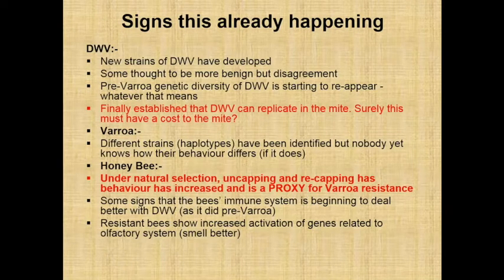We don't know at the minute, but this latest research says that there are two strains of deformed wing virus that can only be found in the Varroa mite. They're not found in the bee itself. Now, if that's true, that's a very interesting development. Varroa, several different strains and haplotypes have now been identified, but as yet nobody knows how their behavior differs. If in fact it does, it may not. They may not have any selecting significance at all, but it's an interesting development.